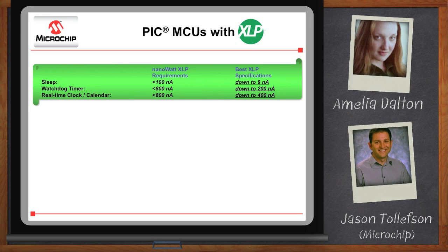One thing I want to touch on before we leave this slide is that we started with sleep power. And as we started to get to these low numbers that I just shared with you, we realized that active power is really where we need to go next. So we got to work on that as well. And now we feature microcontrollers with run currents as low as 30 microamps per megahertz. Wow. So you've gotten the sleep currents down, now we're getting the active currents down.